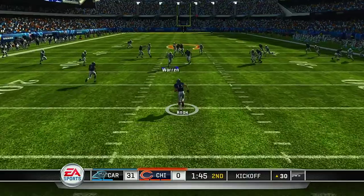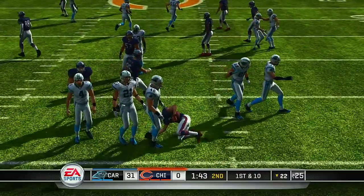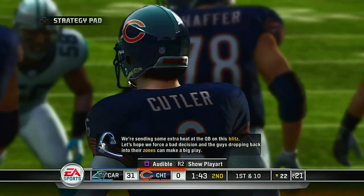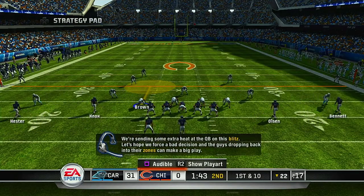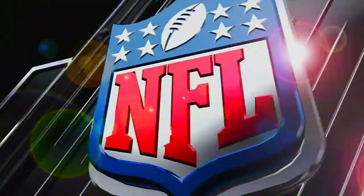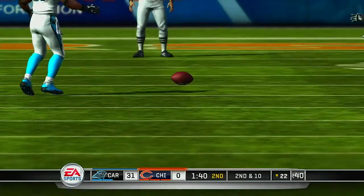Knox gets it at the 2. He makes it to the 22. The Bears have had a long day so far, and if they don't make something happen on this series, well, you're going to see these players getting more and more frustrated. Unbelievable. Second down coming up after the incomplete pass.